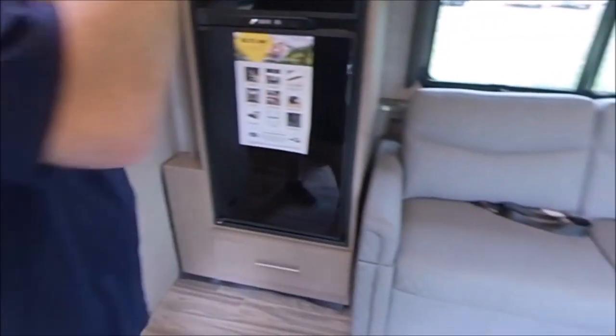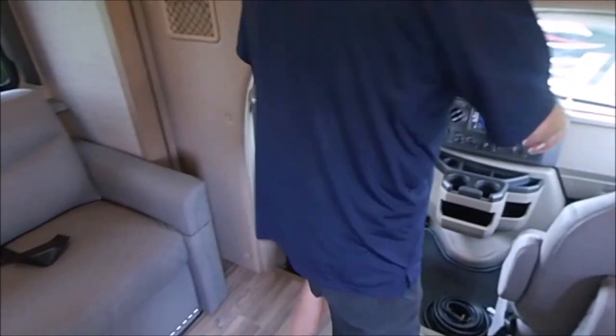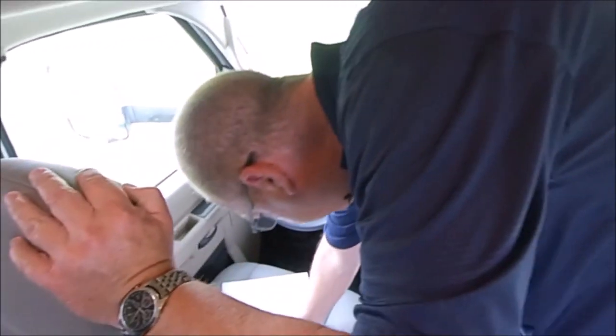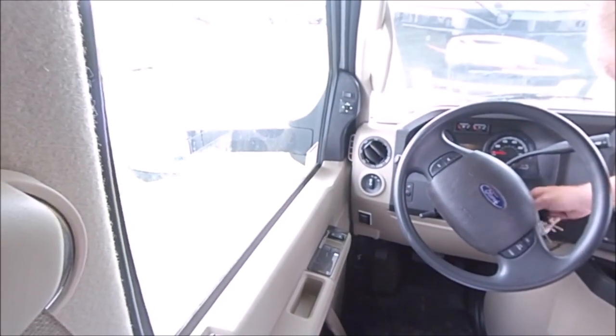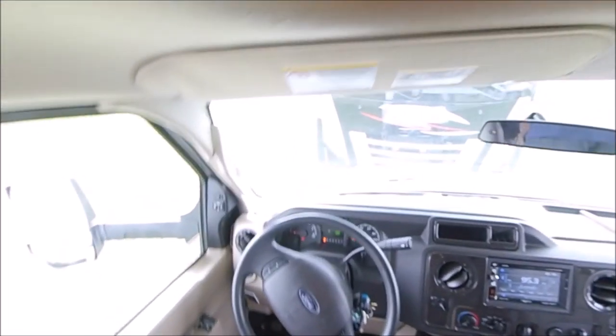Okay. So now we've got the slide out. See how much more room we've got now. Okay, you can see here, you got your driver and passenger seat and your Ford F-450 normal chassis. Nice thing I wanted to show you, which is a Total Value RV exclusive. Look at that right there, Mr. Cameraman. Can you show them that?